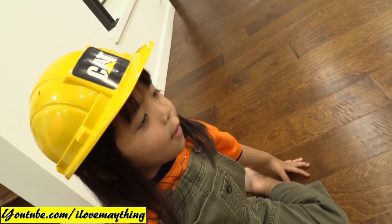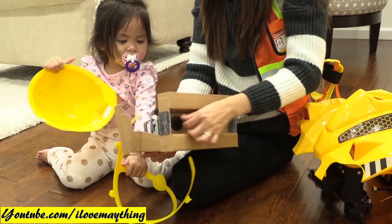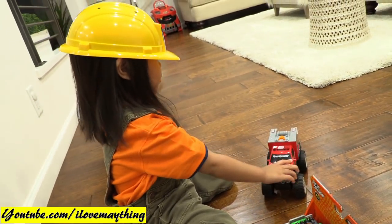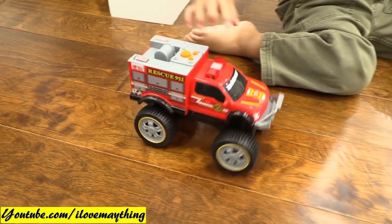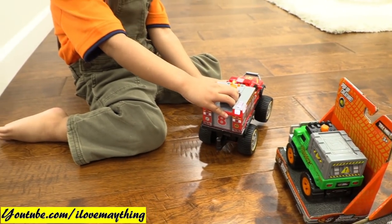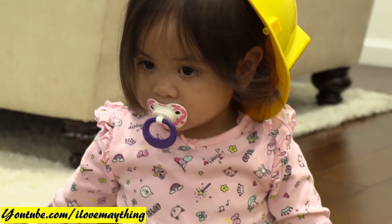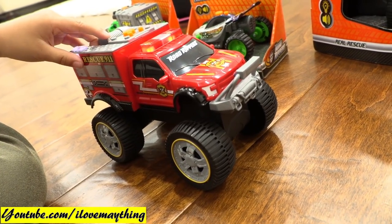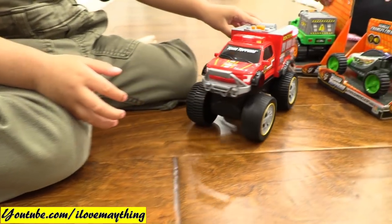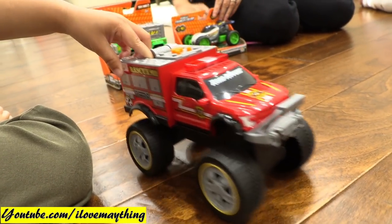Nice helmet, huh, Marxlen? Okay, halfway done. There you go, Marxlen. The fire truck is unboxed. Yay. Oh, press the buttons, Marxlen. There you go. That's nice. Hey, that's so cute, though. Nice fire truck, Marxlen. It sounds like a real fire truck, Marxlen.